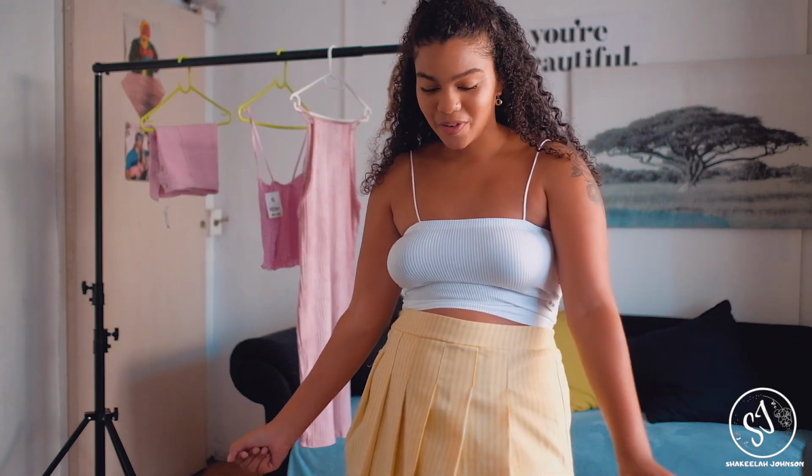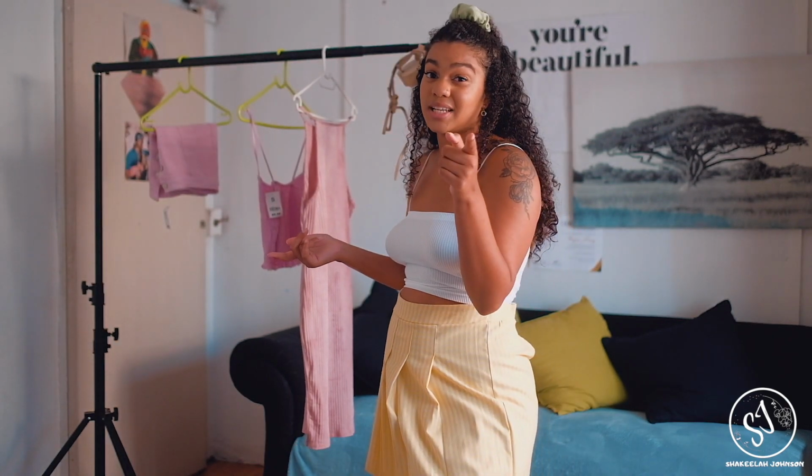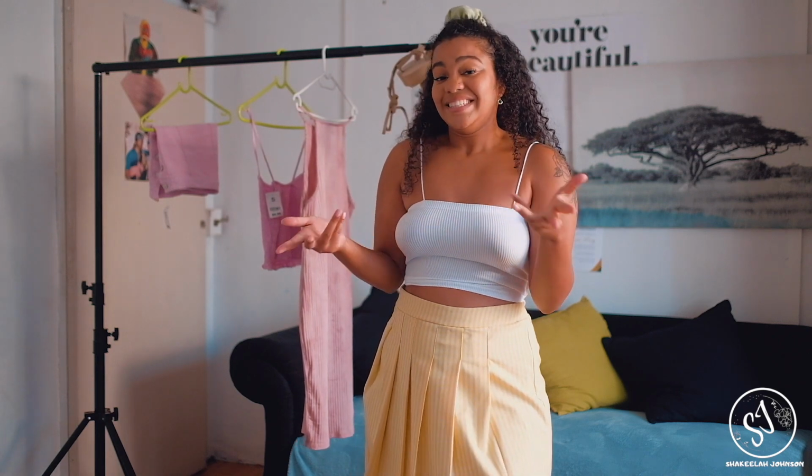Okay, so I'm giving you guys a close-up. I don't know how to feel about this skirt. I got it discounted at 100 rand. Size 38 as well, but it doesn't fit. I didn't put it on. That's probably my fault. So, yeah.